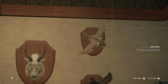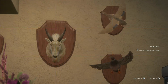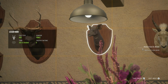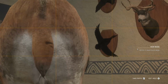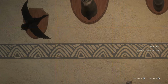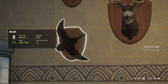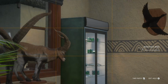Back here we have a blonde mallard and a brown hybrid mallard. Big old mountain goat. That is the gray kudu I plan on putting with a large male when I find one. Oh look, ibex butt. Let's try moving around the ibex. There we go. Big mule deer, a melanistic harlequin duck, and a melanistic mallard. I like that contrast there.